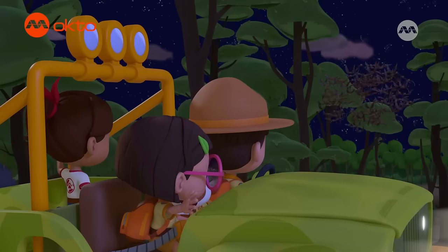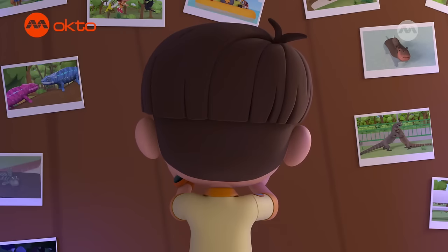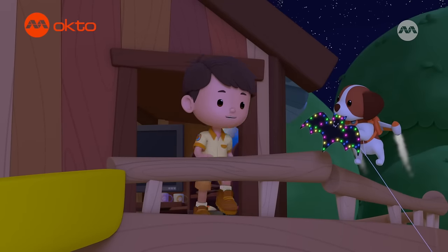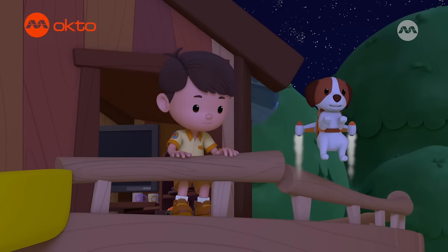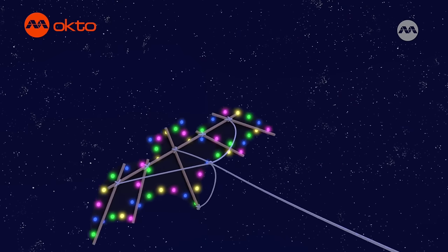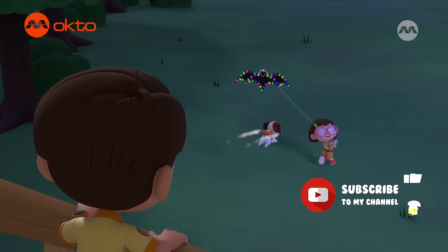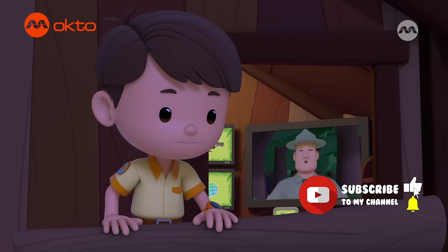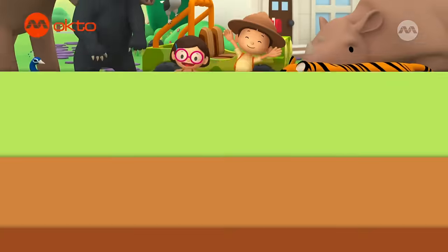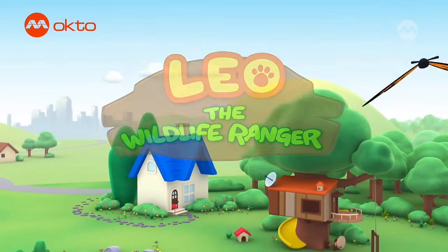Bye, Fruity. Bye. Stay safe. Mission accomplished. I'm glad we reunited the baby fruit bat with his mother. What are you up to, Hero? Come on, fly! Finally! Whee! Well done, Katie. Good job, children. You are amazing wildlife rangers. The barn owl.